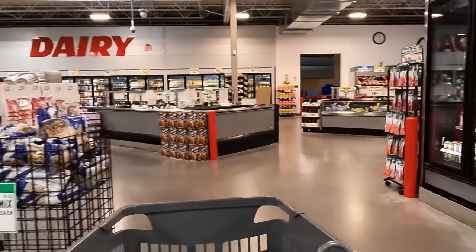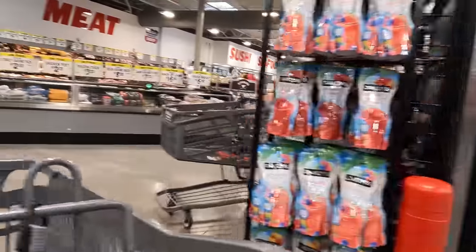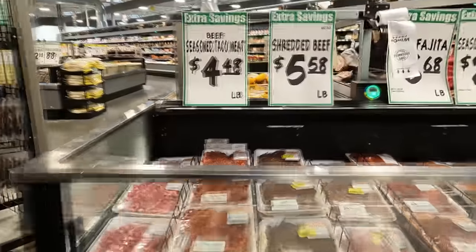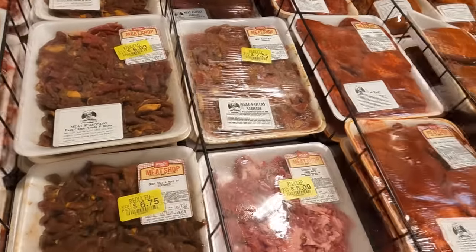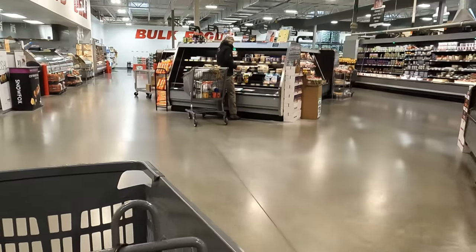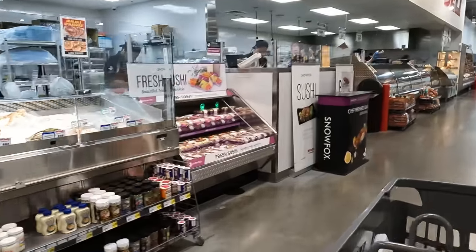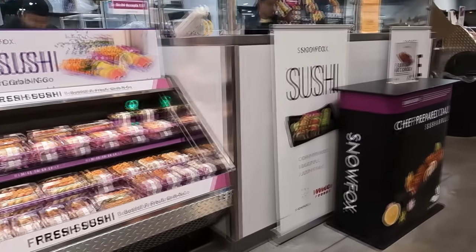They have this delicious beer cooler that has big cans of beer and different kinds of ciders, so I always like to check that out. And then they have a couple of clearance meats as well. Winco is one of the places that donates to the food bank, so I see a lot of their food at the food bank. I was walking by and I noticed the sushi and wanted to slow down and say, oh, look at that sushi. The kids want to try sushi.